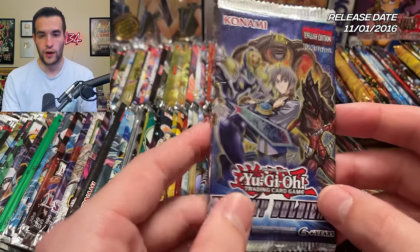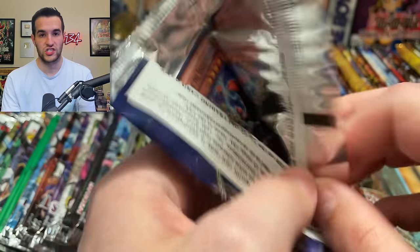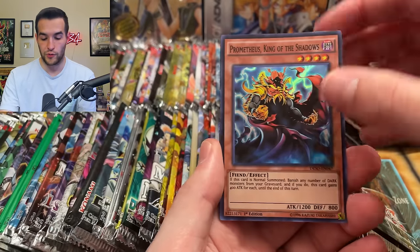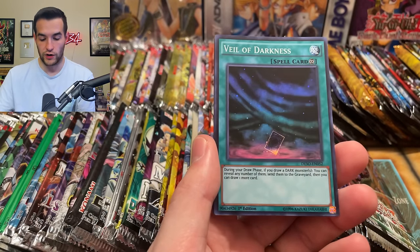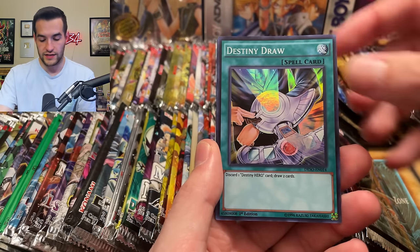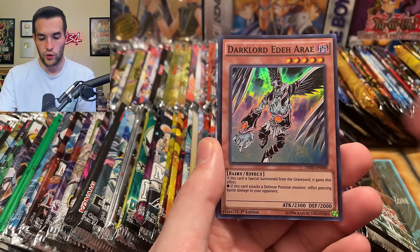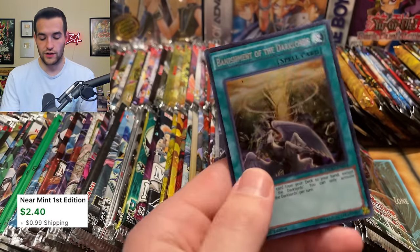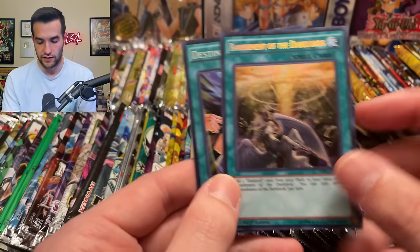Destiny Soldiers. This has the secret rare of Destiny Hero Celestial that people were using in the DPE engine. So I would love to pull that. We have Prometheus, King of Shadows. Veil of Darkness. This was a secret rare in glass, I think. Looks pretty beautiful in that secret rarity. Destiny Draw, nice. Dark Lord Eida, the Array. And Banishment of the Dark Lords. I think that's actually a decent pack. I think that's a pretty good card.